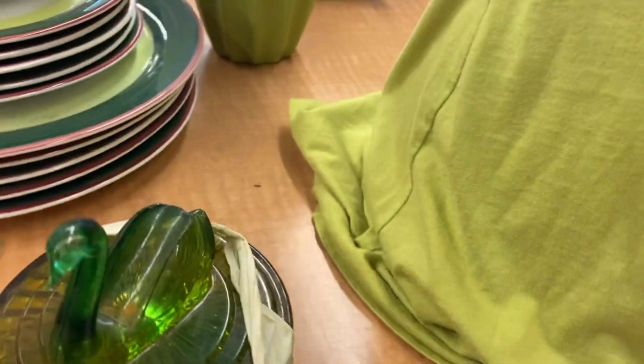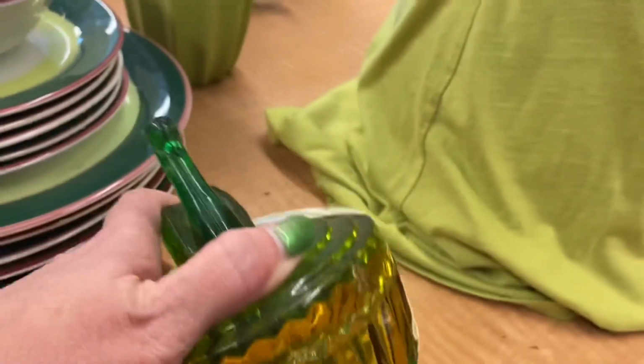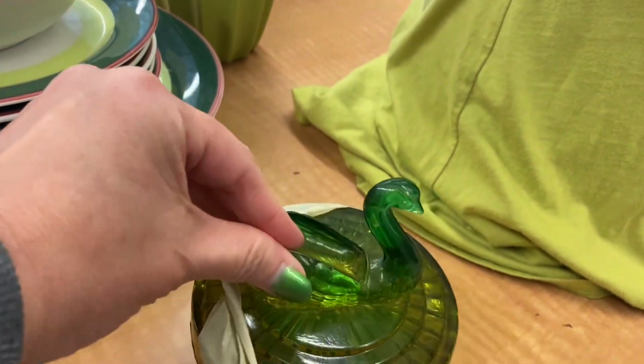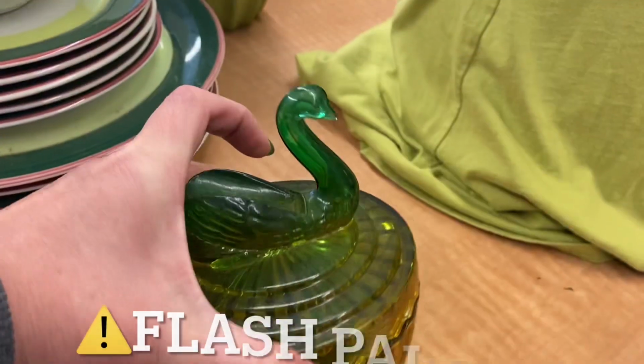Oh, there's a swan. This swan dish was pretty cute. It would have been $5, and I did put it in the basket originally, but when I started to pick through the things that I wanted to keep, I did notice that it was cold painted and the paint was coming off, so I did leave that behind.